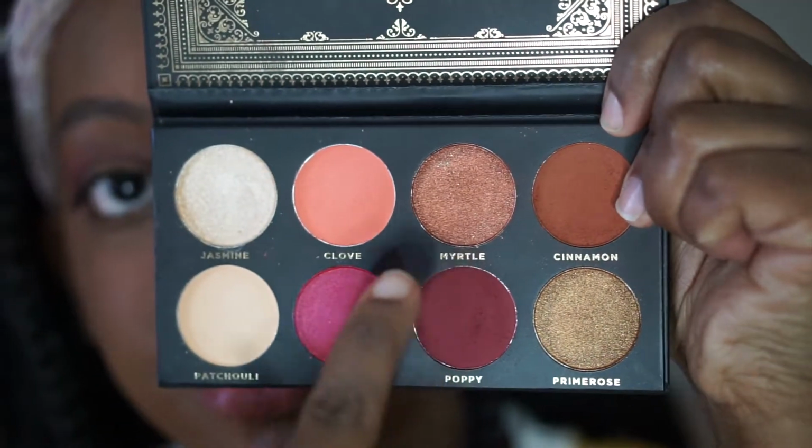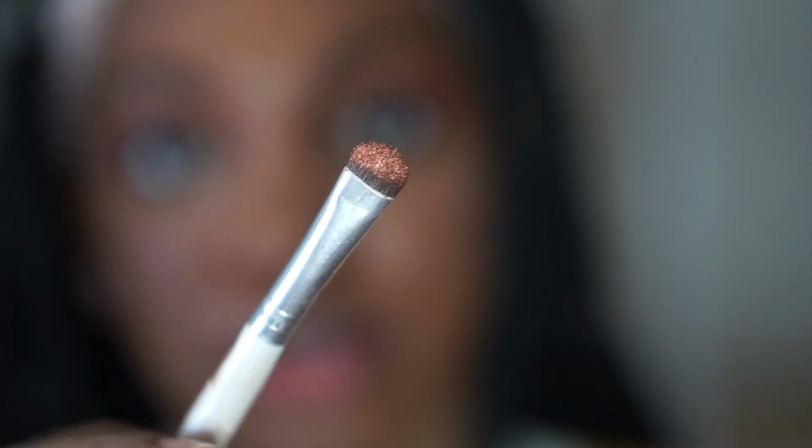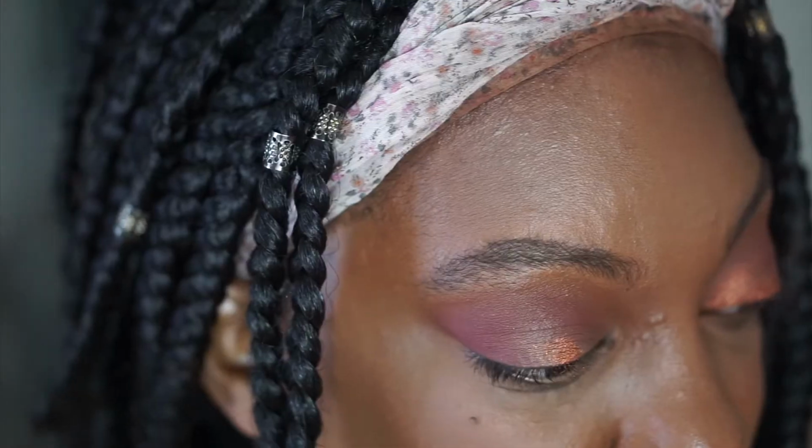Myrtle, which is this coppery, copper color. It's really pretty. Wow, that's really pretty. Whoa, okay, hello. Myrtle, nice little copper color. That thing did not come to play. So I'm going to take Myrtle on half of my lid. I don't want to put it all over.